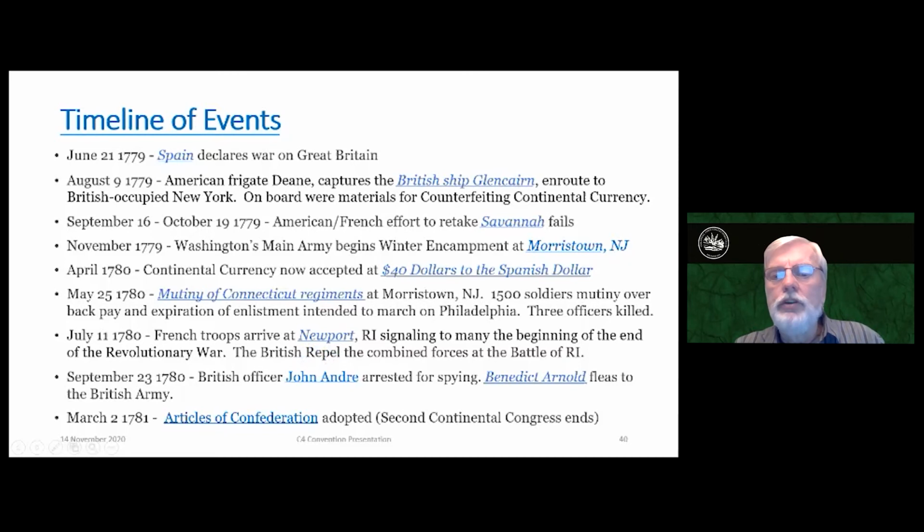French troops arrive in Newport, Rhode Island, signaling the beginning of the end for the Revolutionary War. And the British did repel us and the combined forces. Benedict Arnold basically becomes a traitor. John Andre is arrested for spying. Benedict Arnold flees to the British, and we don't see him again, except in a battle, I believe, or two. But we never did catch up with him and try him.